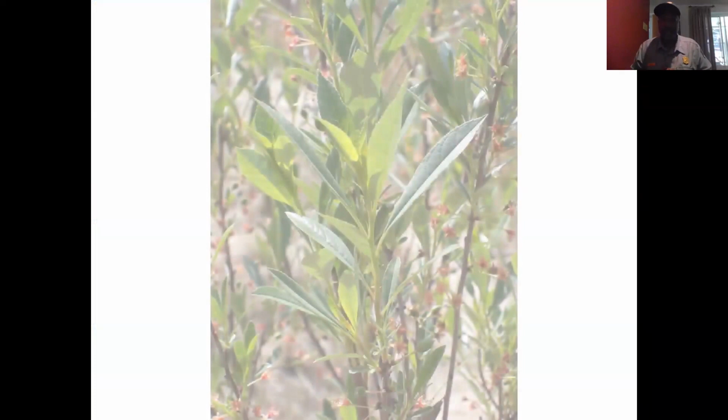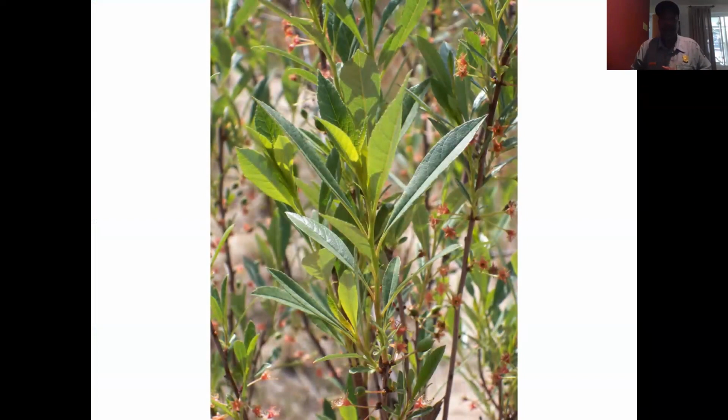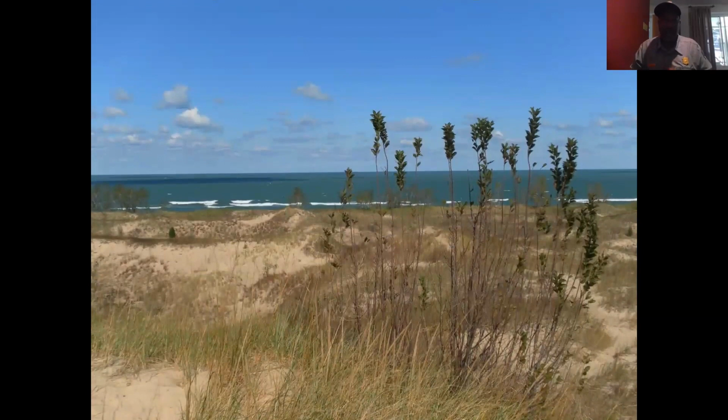This is one of my favorites, and this is actually edible. It's called a sand cherry, and it's another one of those that grows in clumps, so it's providing shelter, food, and an area for animals to stay. And in doing so, it stabilizes the dune as well. You can see this sand cherry sitting there kind of over the dune, and it is stabilizing it along with the marram grass.